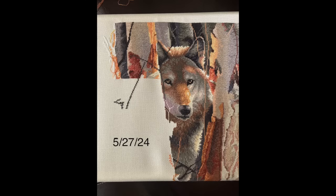I did some progress on the wolves. I'm very proud of myself. I'll try to put up an earlier picture that I took probably around May 26th or 27th. I can't remember the date. So that's what it used to look like.